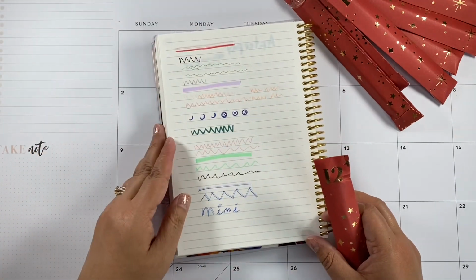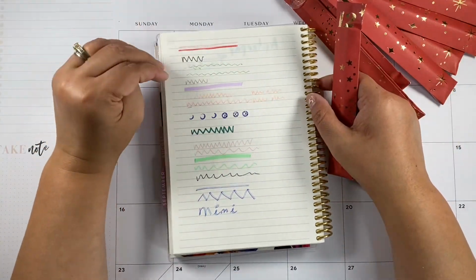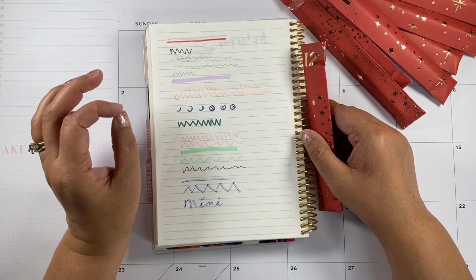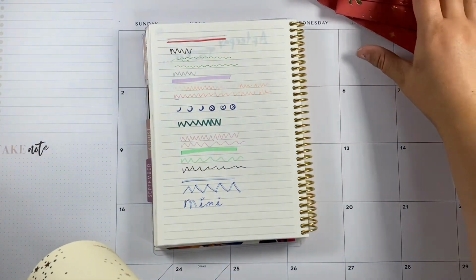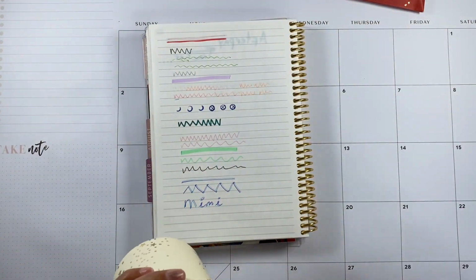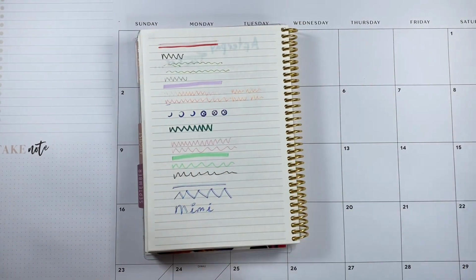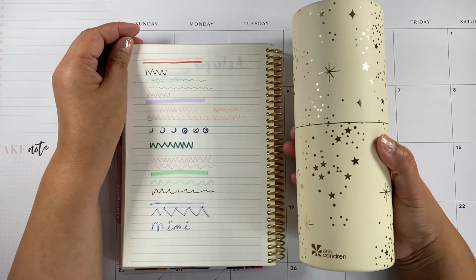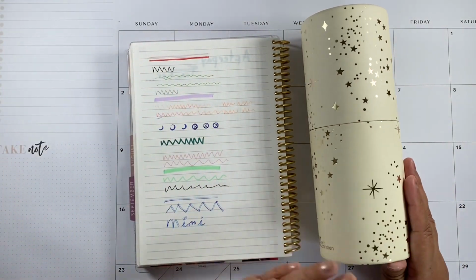Okay, so here are the swatches for all the 12 pens, you guys, that I got in the advent calendar. Now, let me tell you, if you are new to Erin Condren, I think you're gonna like this set. But if you are not new and you've been purchasing Erin Condren surprise boxes and other writing tools sets and stuff, I don't think it's gonna be your favorite, because I have most of this stuff already. So yeah, the whole concept is good. If you are new to Erin Condren, I think you're gonna love it because you get to test a lot of their writing tools. But if you are a seasoned Erin Condren user like myself, you have most of these pens and highlighters.